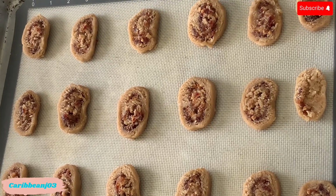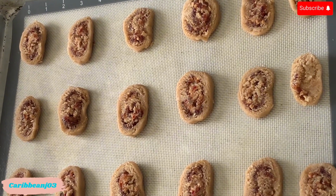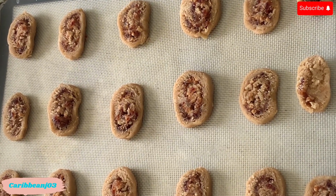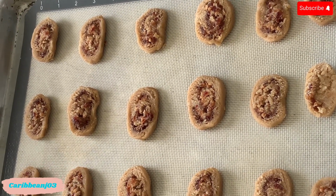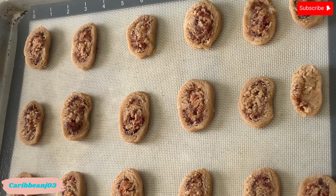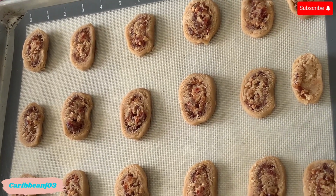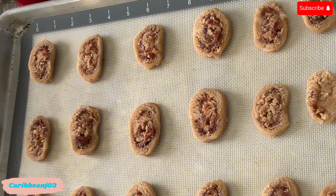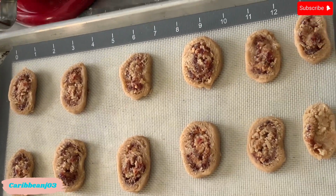I'm going to put these into the oven at 375 for about 12 minutes, maybe less. Since I cut them into 1/4 inch pieces as opposed to half inch, I will probably put them in for less, but it's about 9 to 12 minutes for these cookies to bake at 375.